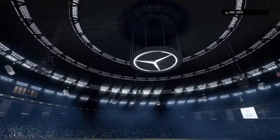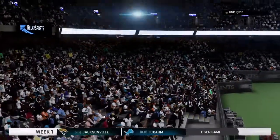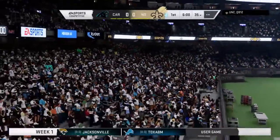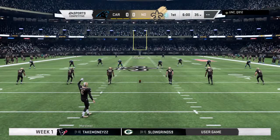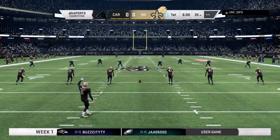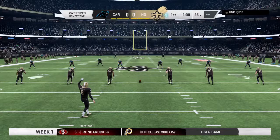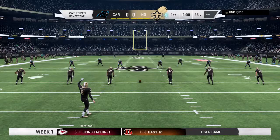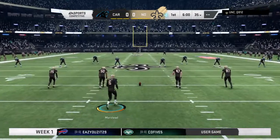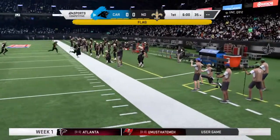First opened back in 1975, there's a look inside the iconic Mercedes-Benz Superdome in downtown New Orleans. The scene a few moments ago, here it is. It's unlike any other in sport as both teams made their way out of the tunnel. These folks are fired up as their guys are ready to do battle between the Carolina Panthers and the New Orleans Saints. With fall around the corner, football is back, America, and we're underway on EA Sports.